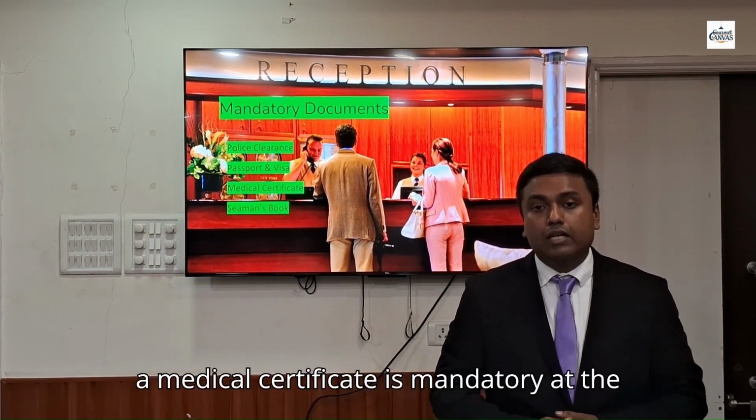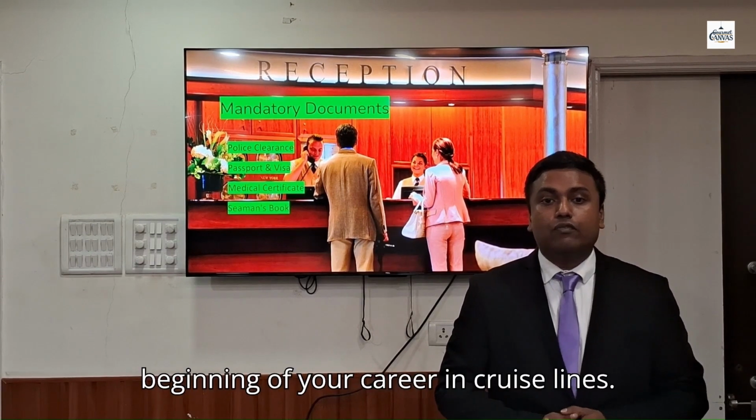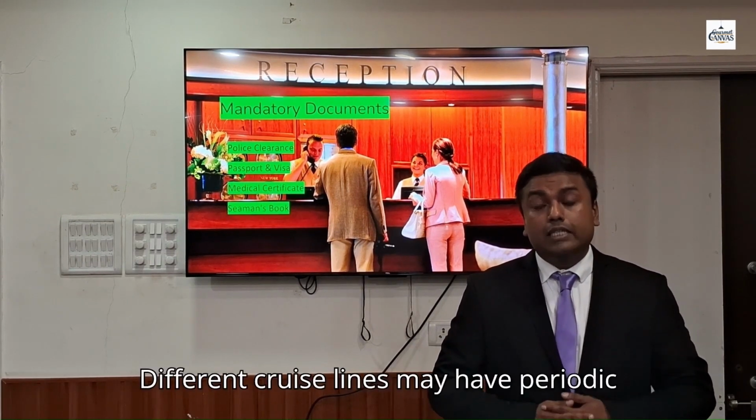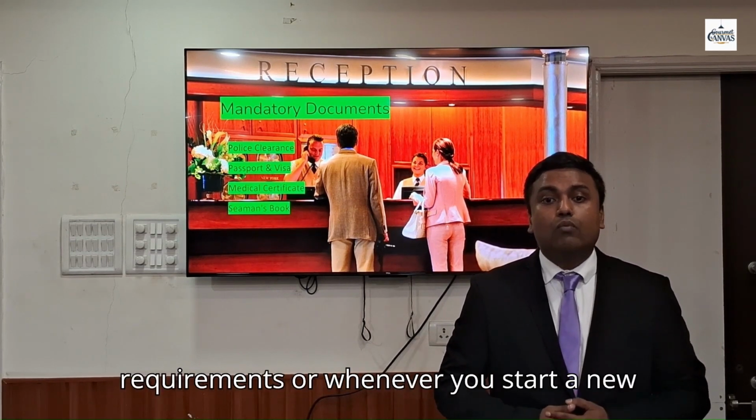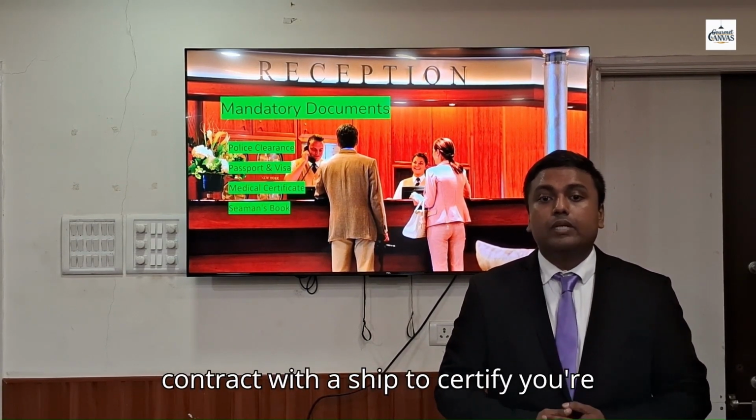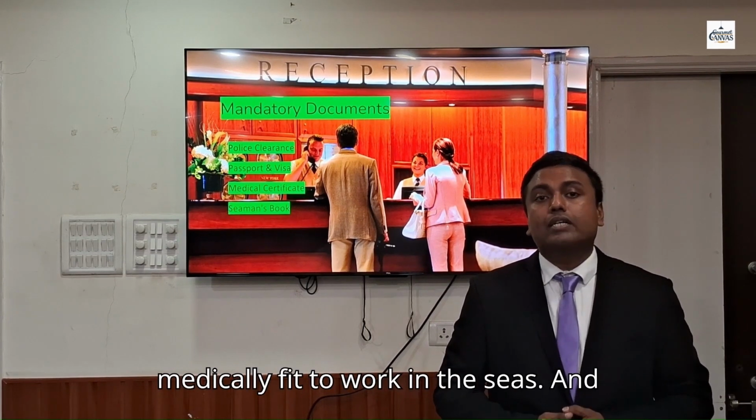Third, a medical certificate is mandatory at the beginning of your career in cruise lines. Different cruise lines may have periodic continual medical certification requirements, or whenever you start a new contract with a ship, to certify you're medically fit to work at sea.